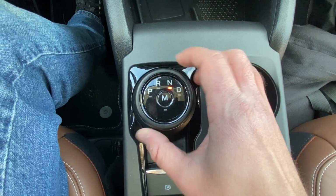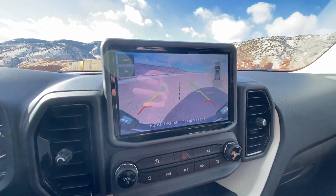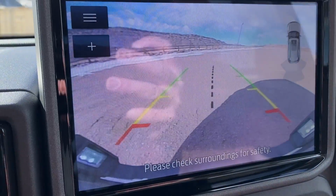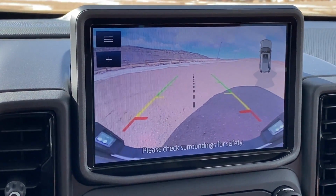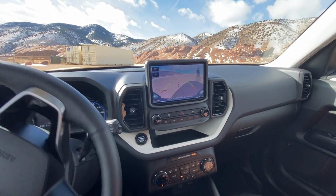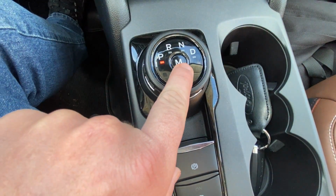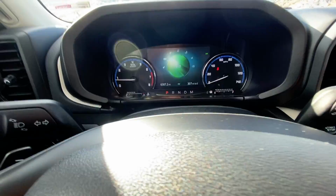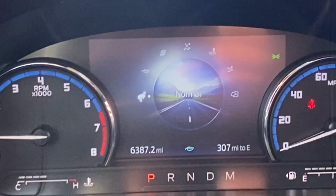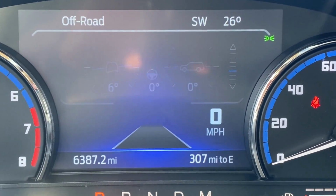You have park, reverse, neutral, and drive. If you put it in reverse, it's going to pop up the backup camera, which doesn't have the crispest resolution, I wouldn't say, but you do have trajectory lines when you move the wheel. You also have the parking brake, and of course, this being a Bronco, it comes with the GOAT modes. And you have, I do believe, let's see how many drive modes you actually have here. We have normal, eco, sport, slippery, mud ruts, sand, and last but not least, rock crawl.